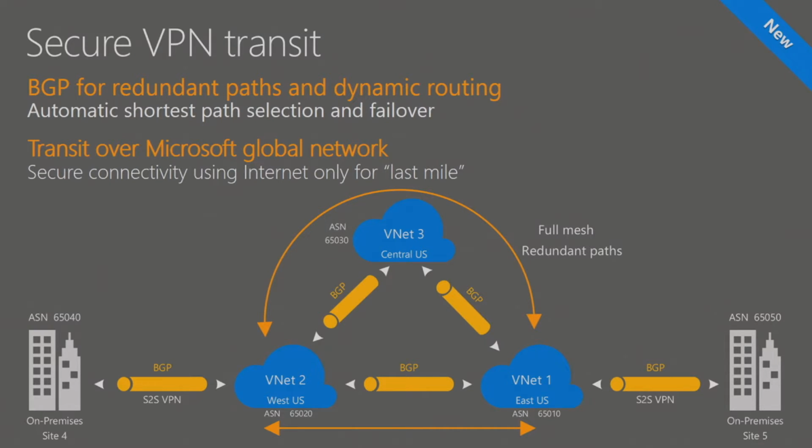And the guys in the room are running whole sessions describing the options we have with this picture. So please attend those sessions if you're interested in more details as well. But this stuff is available today.